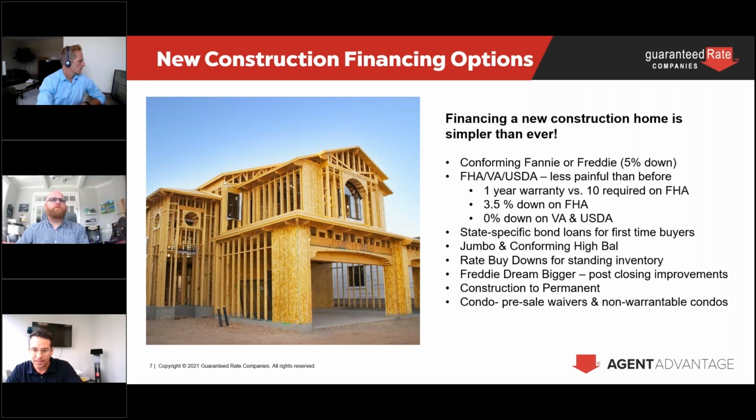Same with FHA, VA, USDA. We do a ton of VA business with zero down, right? Now the builder may require some money down, but in many cases, it's zero down. And that's jumbo too. FHA, it's only 3.5% down. Then you get into state-specific bond loans. Sometimes there's down payment assistance programs where there's zero down. Certainly, those are attractive for a lot of folks who are in a first-time buyer situation, and those are things that we do here at Guaranteed Rate.